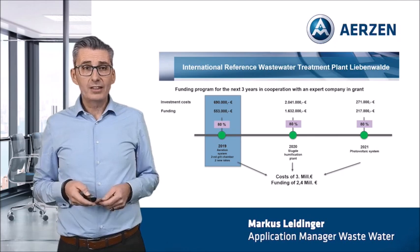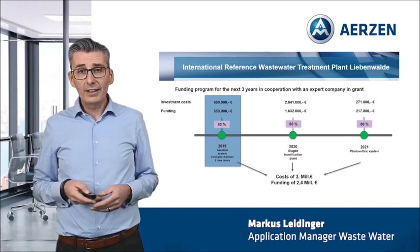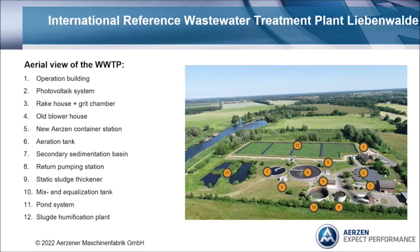My presentation is focused on the reconstruction of the aeration systems. And now, ladies and gentlemen, I would like to present you the optimization in detail. Here you can see an aerial view of the plant Liebenwalde. We are focused on point 4, the old blower house, number 5, the new AERZEN container solution, and 6, the aeration tank.